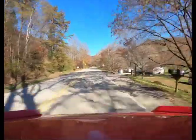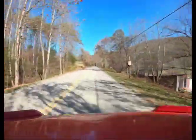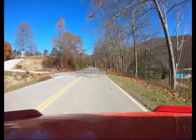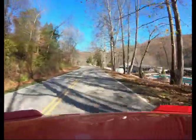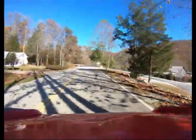Here you can see that on both sides of the road there's some houses. There's also some private campsites people have made for their resort, for their RVs. And I think on down this road there is a writer's bar. I don't know if it's a restaurant too. I would assume that you can go to.